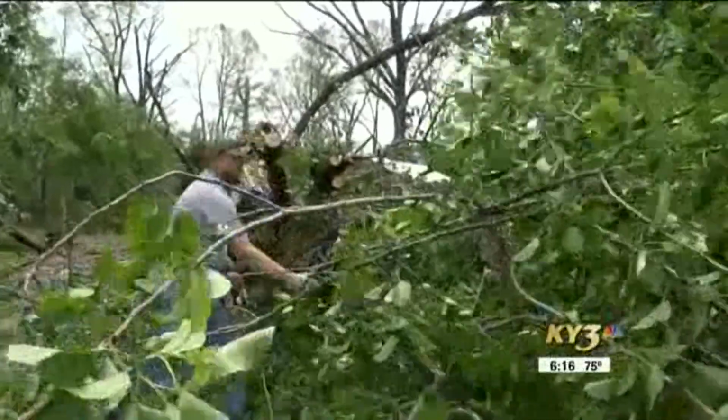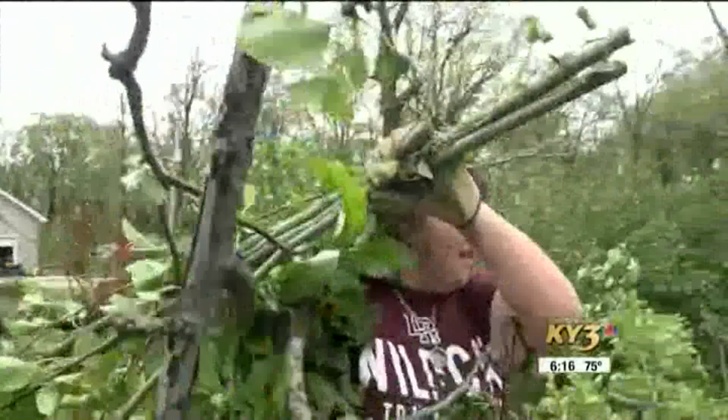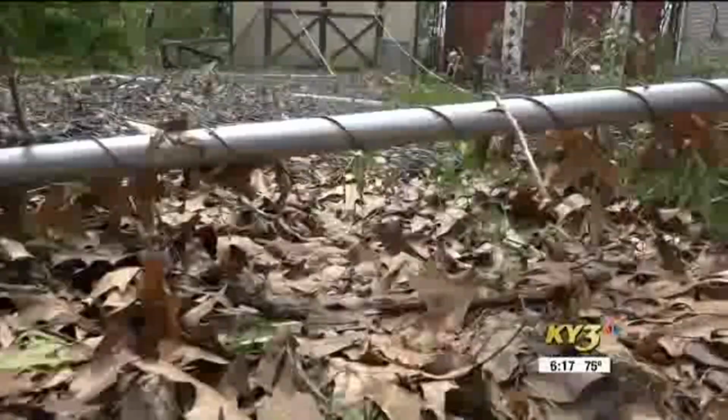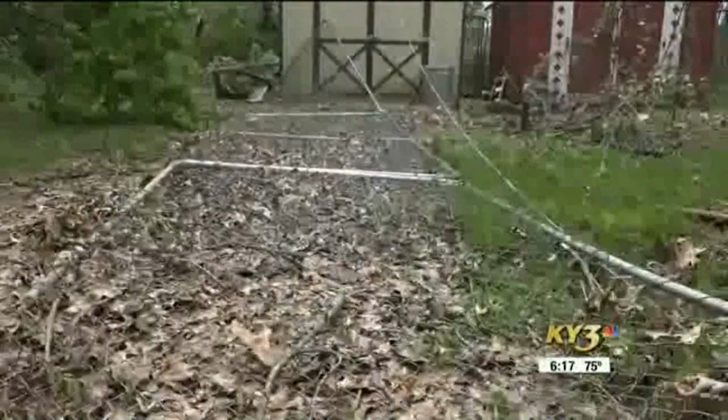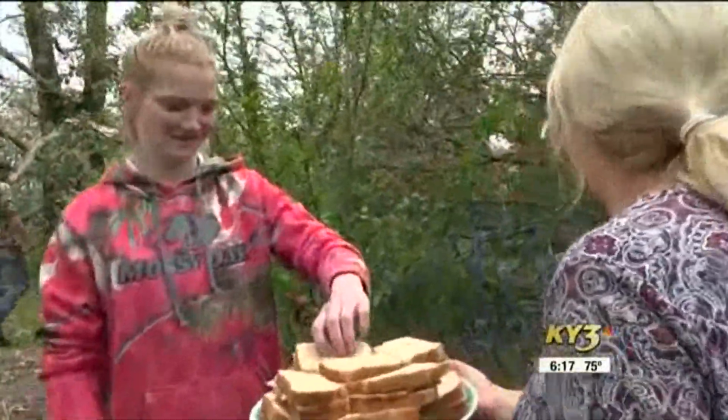You want to make sure you do your homework on the company. At this home in Rogersville, it's neighbors helping neighbors. The homeowner first took photos of the damage. Well, they haven't had to pay a company yet, but sandwiches will do for now.